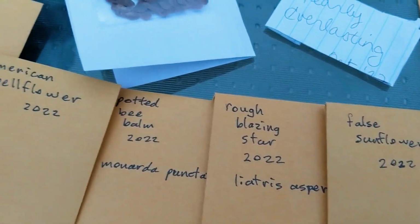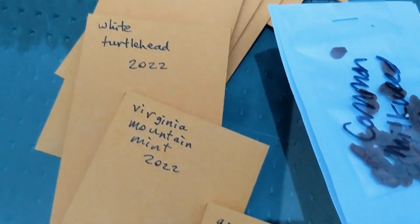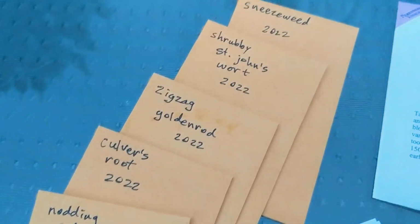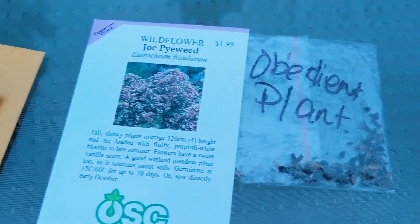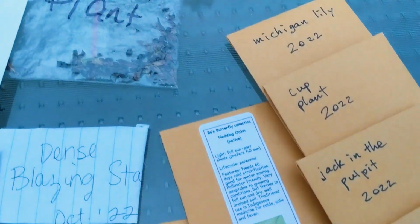So just before I go, I wanted to show you all of the new seeds that I'm going to be planting today in the very end of November. The ground is not frozen, so you can still squeeze them in there. There is still time. And I wanted to say thank you because most of these seeds have been given to me from other people who are into native plant gardening and have these plants in their yards.